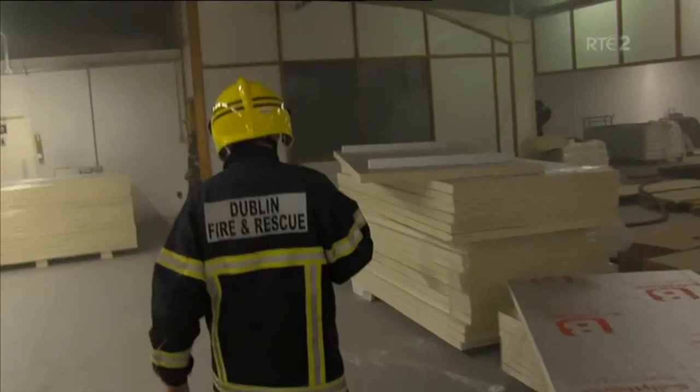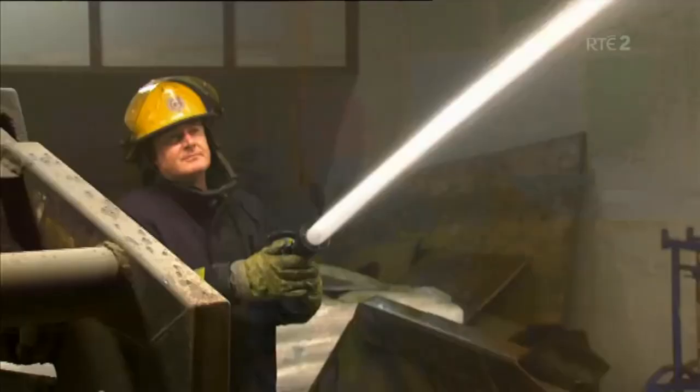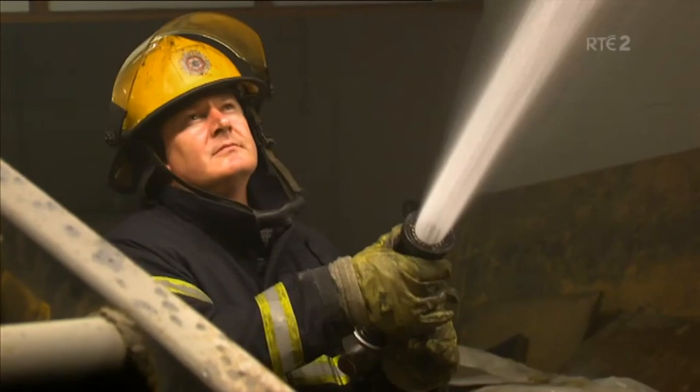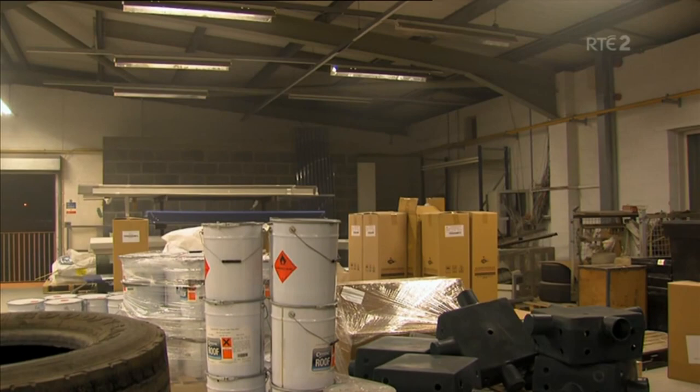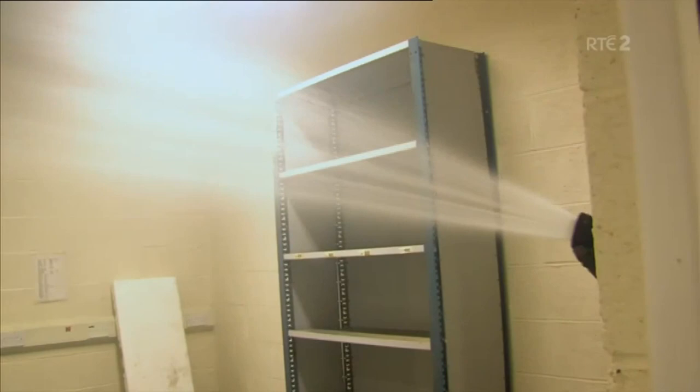Inside an adjacent building, water is sprayed on the walls to keep them cool and prevent the fire from spreading. Sub-officer Paul Kyo oversees the firefighters' efforts. We're here in the far side of where the actual fire is. What's happening is that the fire is jumping across the roofs. So we're trying to stop the fire from coming into this warehouse here. And as you can see, there's lots of flammable materials around the place here. So we're dampening it down, trying to keep the fire out and save this unit.